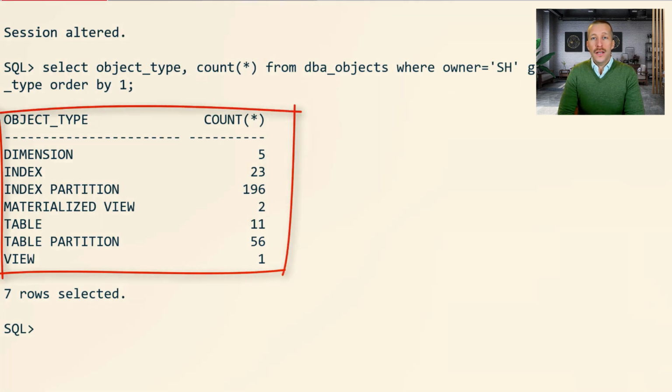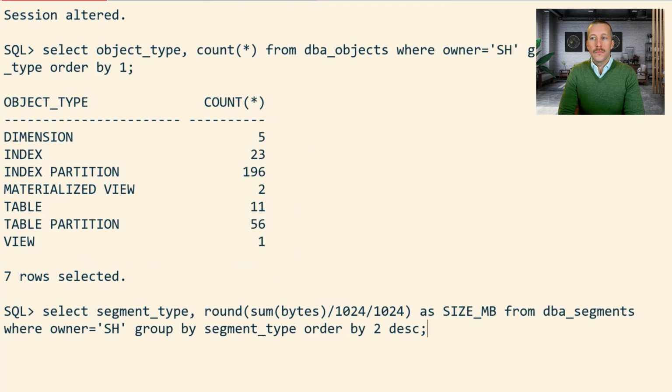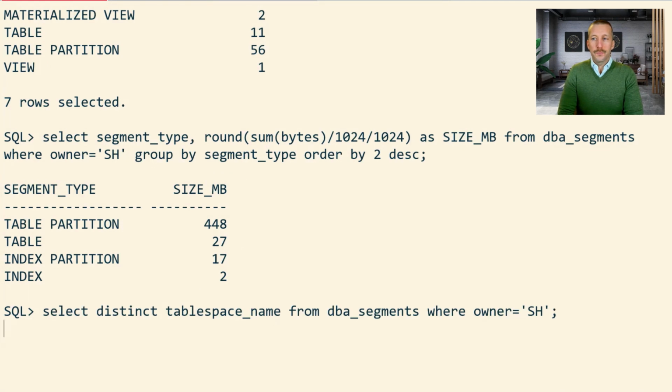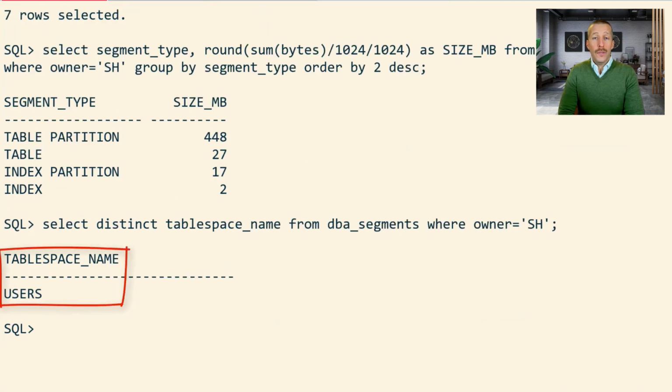And you can see that in my schema SH, I have a few objects, roughly around 500 megabytes, so this is a toy database. All my objects or segments are stored in the users tablespace.